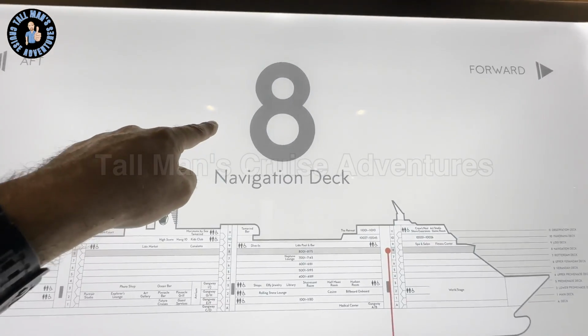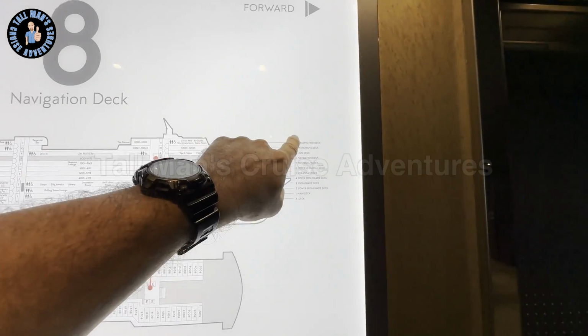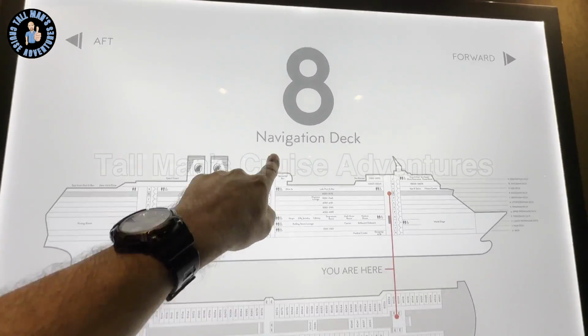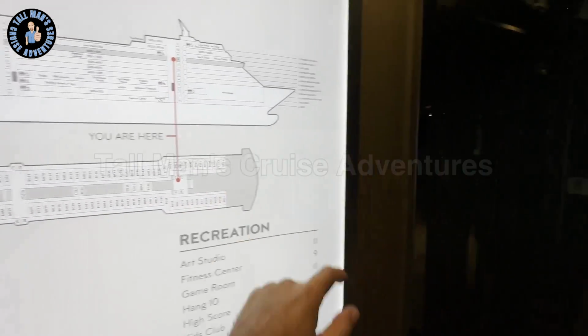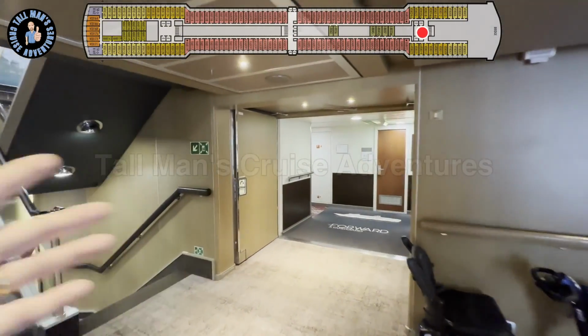We're on deck 8, or the navigation deck. Now, please note, before you get on the ship, when you're looking at deck plans, it only has the names. It doesn't have the number, so just know that the navigation deck is deck 8. This is all passenger cabins, so we're about to show you where your cabin is in relationship to stairs, elevators, crew doors, and these things.